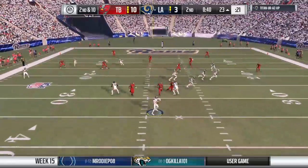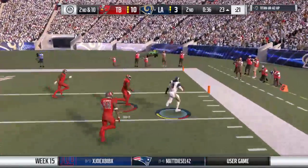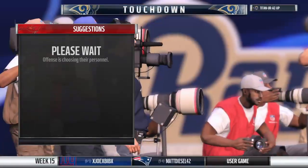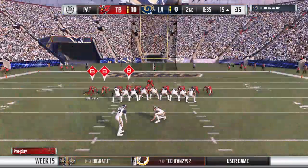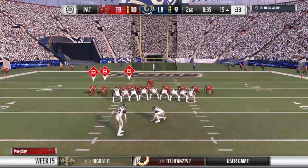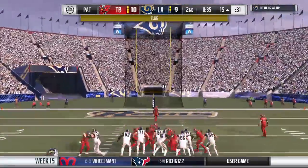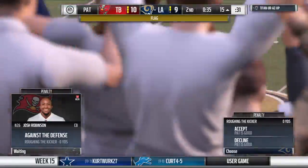On 2nd and 10, Goff. And they'll set up the screen to Gurley. And he's going to take this one in for a Rams touchdown. Todd Gurley with touchdown number 27. That ties Priest Holmes for the 3rd most in a single year. And the Rams are an extra point away from tying up this football game.